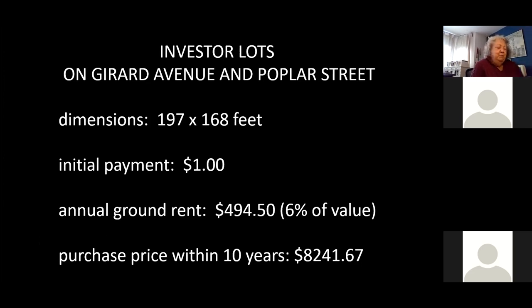These lots were not purchased outright. They were sold on ground rent. And here I need to explain this form of land tenure. In a ground rent sale, the buyer pays a token amount at the signing of the contract, usually a dollar. The buyer is the owner of the property in every legal sense. He's free to sell it, for example, and build on it. But rather than paying cash up front, he commits to paying an annual ground rent, typically equivalent to 6% of the value of the property.